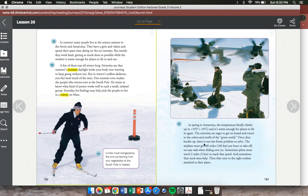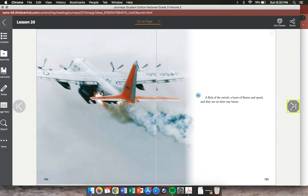Once they buckle up, there is one last frosty problem to solve. The airplane must go 100 miles per hour to take off. No easy task when sliding over ice. Sometimes pilots must travel 2 miles to reach that speed, and sometimes they need extra help. Then they turn to the 8 rockets attached to their plane. A flick of the switch, a burst of flames and speed, and they are on their way home.